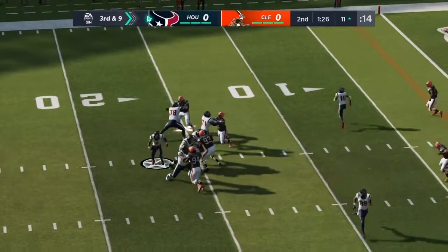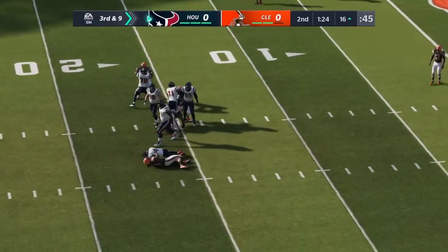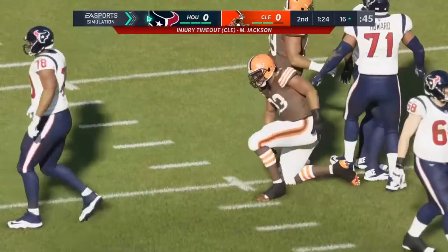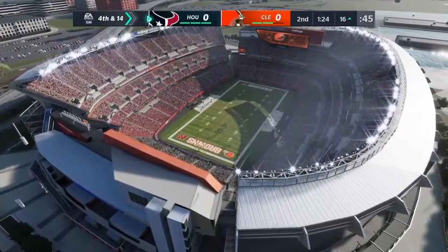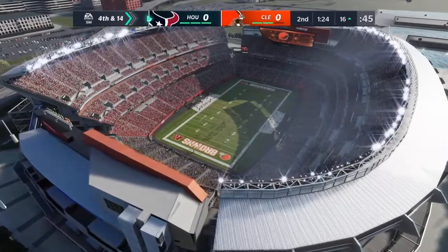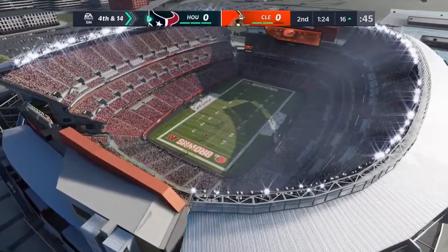Throwing on 3rd down, Watson. And he can't find anywhere to go with it, and he goes down. Oh, and after the sack, he's still down on the field. While the training staff takes a peek, we'll take a break.